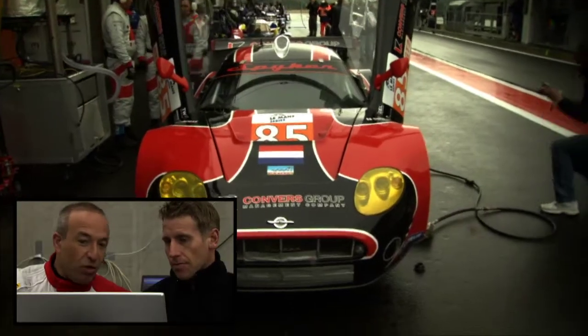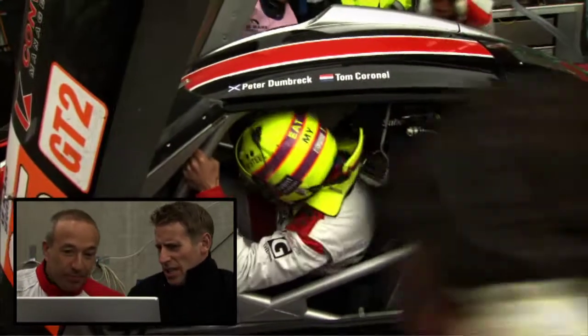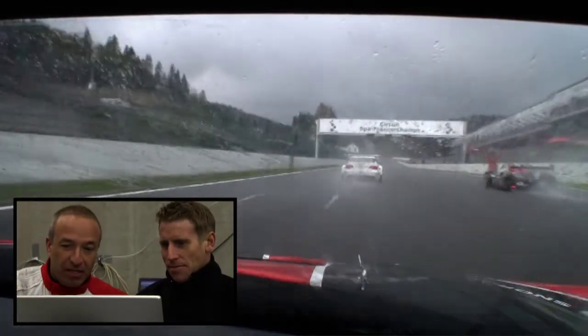Well, as you can see, it's the typical Spa-Francorchamps weather. It's wet outside, and the wet tires are going on the car. It's 6 degrees. This morning it was even snowing, Peter, so maybe you could even use snow tires. But anyway, the first lap, we start at the back straight.